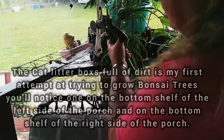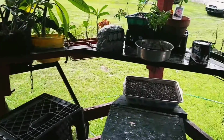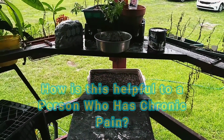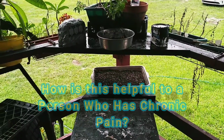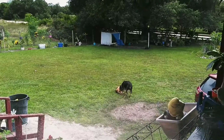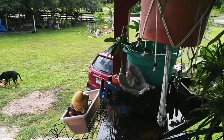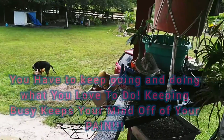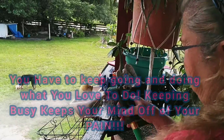Here's the first attempt I have of trying to grow bonsai trees. I bought them off of Wish app, W-I-S-H. I paid no more than 75 cents a piece for each pack, and I got on average about 10 to 15. Yeah, I saved some for Miss Ruth.